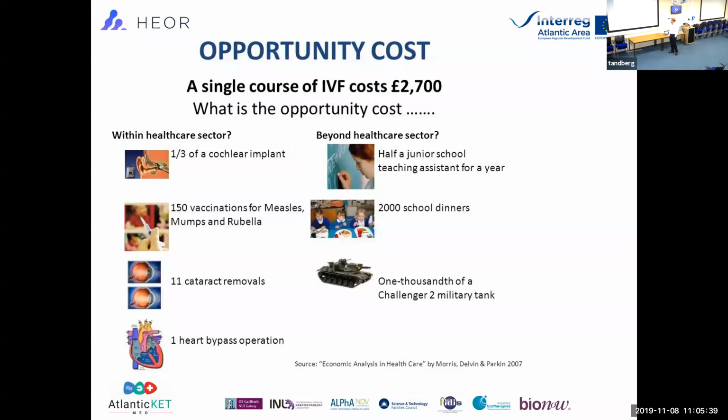So let's say that I choose to invest in this course of IVF. It's actually an active area of research for me and my company at the moment. Well, within the healthcare sector, so let's say over here on the right-hand column, these will be considered the opportunity costs within the healthcare system, so using the healthcare perspective. So here that would be in the UK, the NHS.